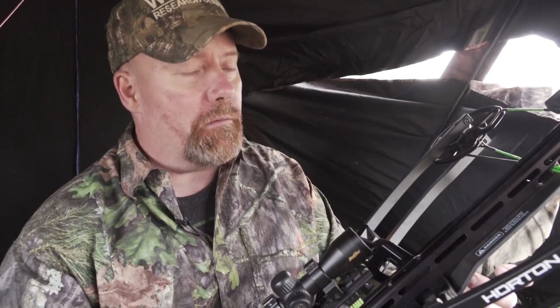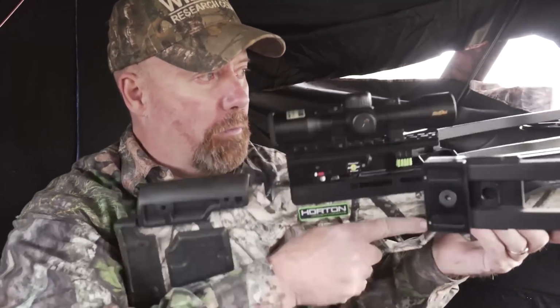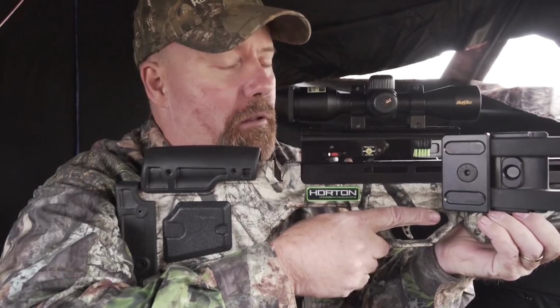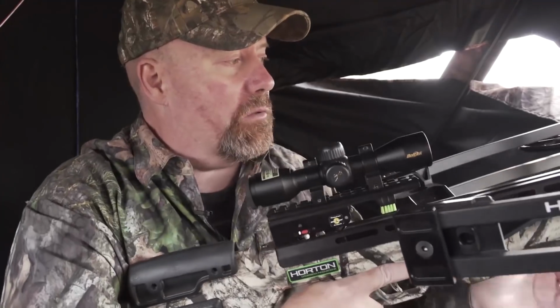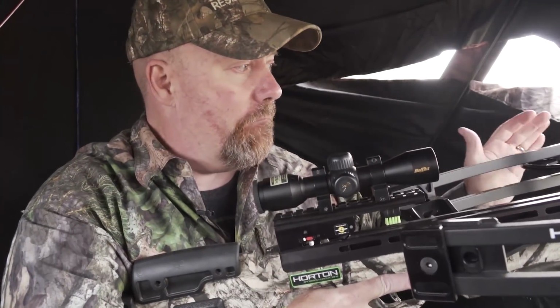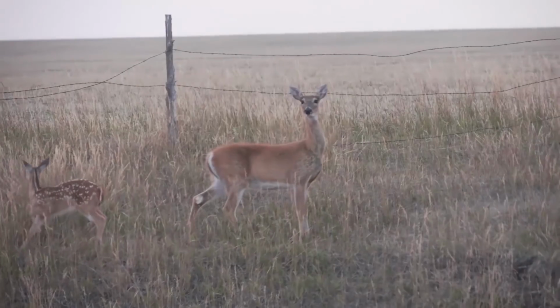A doe came in, we're trying to get her on film, and what I did is I put that crossbow right up into the window and I took the shot. And if you don't really see it on film, you definitely hear it. But what happened is when that bow went off and that released all that energy and came forward, one of the cams hit the window and made a huge sound, number one, but number two is it affected my arrow flight. My arrow just went right off into the side of that bank by the pond.